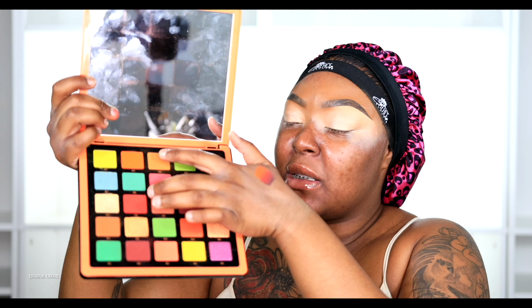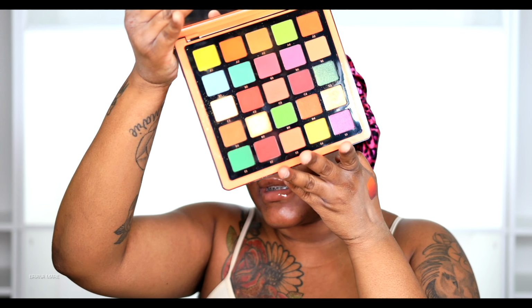Like, if I ever pass away, my mama might not sell my stuff, so y'all better use these palettes up, these two colors in here. But look, I haven't even used this palette. I'm so glad that it's in my reach, because I feel like I be buying palettes and they just be collecting dust, to be honest.